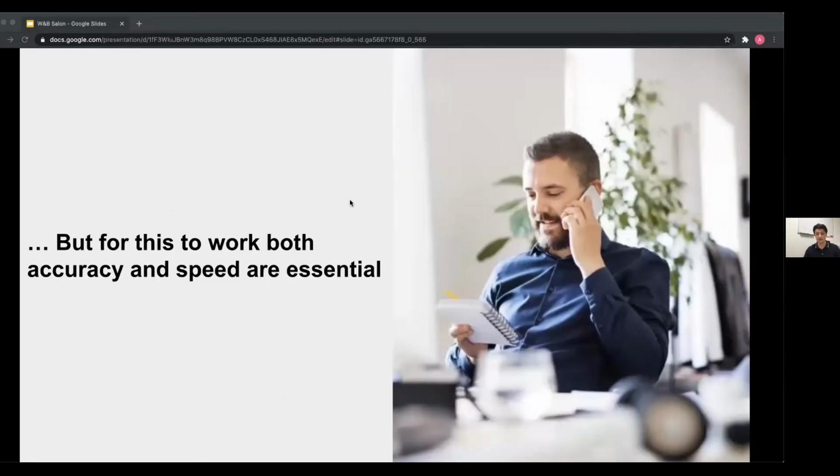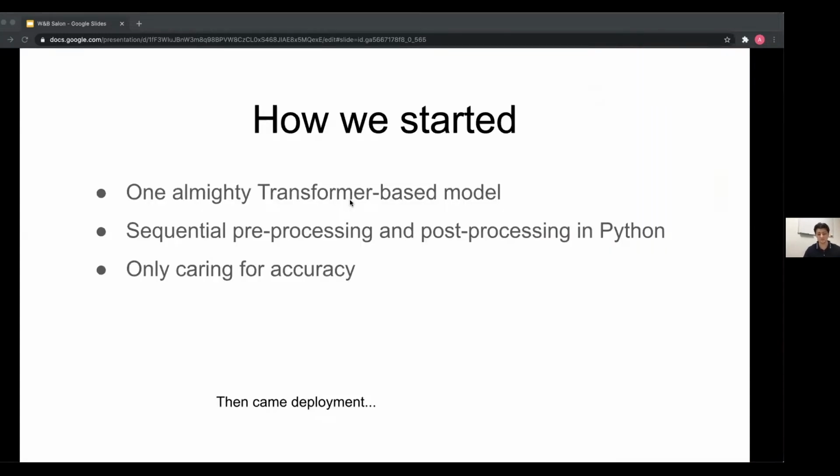But to do this, we have to have our conversational AI actually work in real time, and not only real time, but of course be accurate. And for this to be possible, we need both accuracy and speed going for us. So if I'm to be honest, with our first version of Jarvis, we were first of all researchers, and then I guess got more into development. So we started thinking like researchers, and let's see what's the best accuracy we can get.